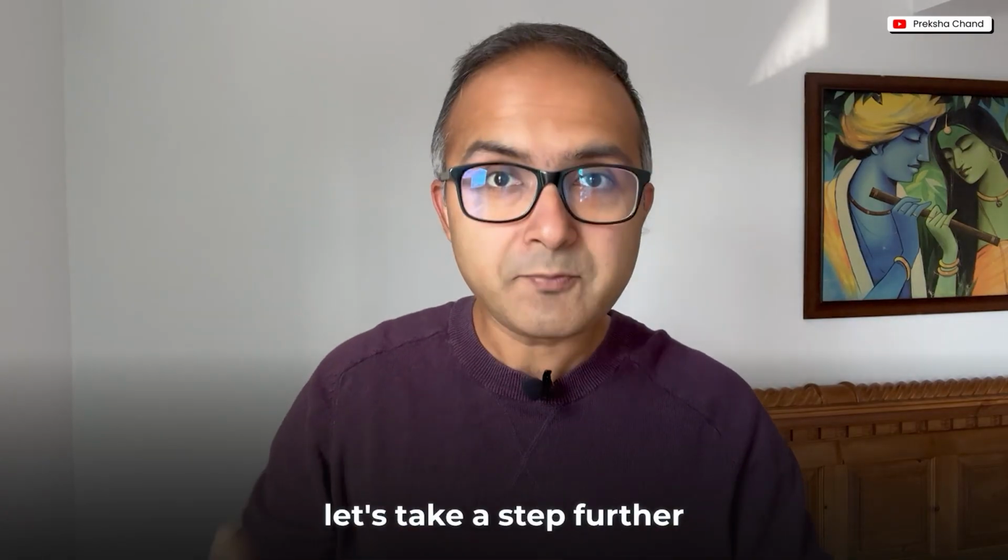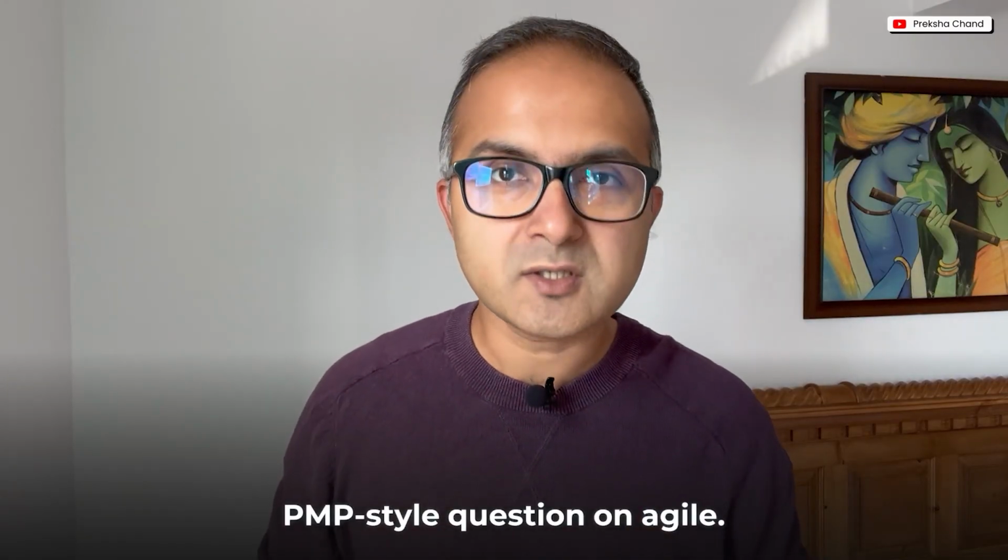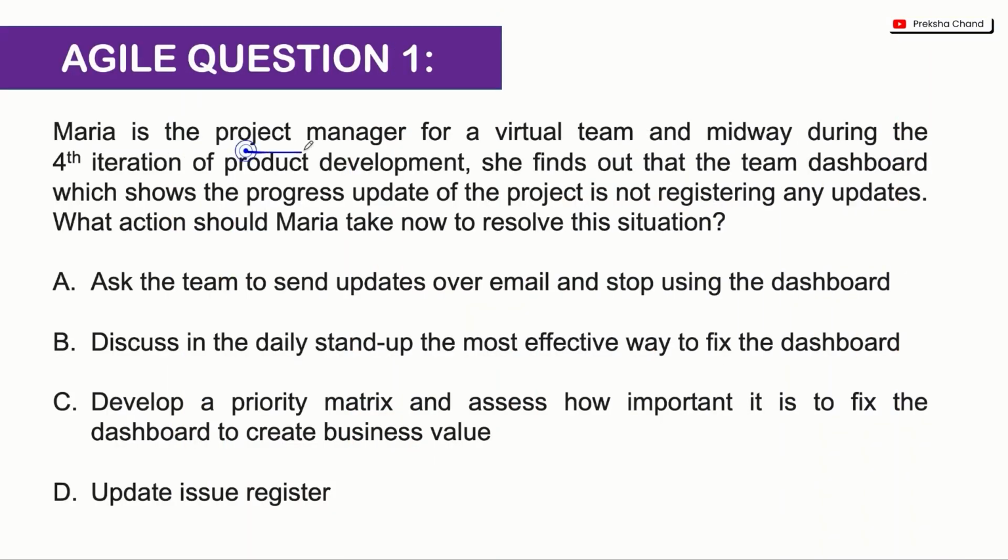Now let's take a step further and solve a real PMP style question on agile. Maria is a project manager for a virtual team. Virtual team is very important, guys. Midway during the 4th iteration of product development, she finds out that the team dashboard which shows the progress update of the project is not registering any updates. What action should Maria take now to resolve this situation?